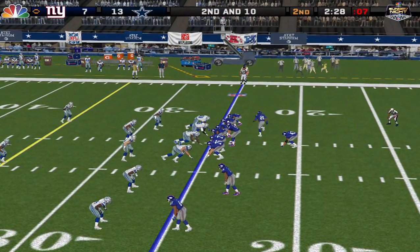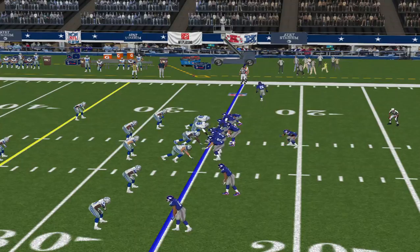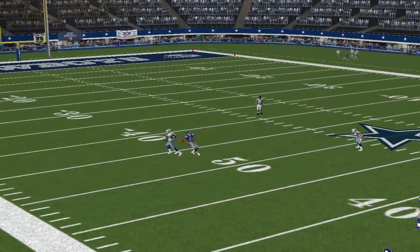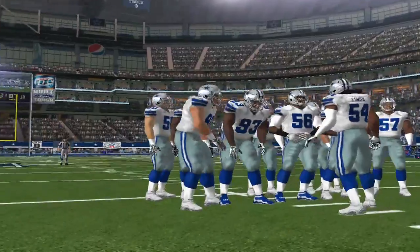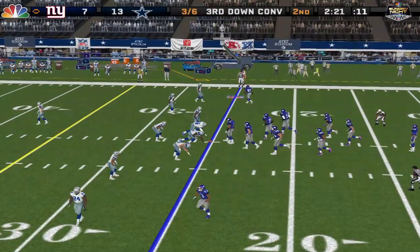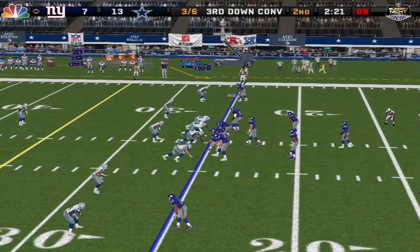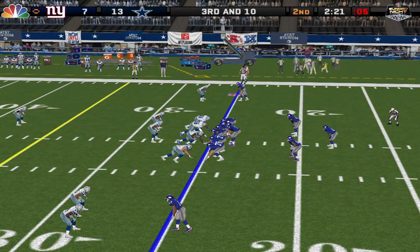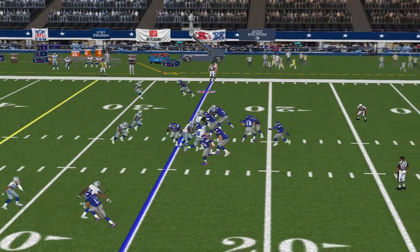The Cowboys come out in a 4-3. With the throw. Almost picked off. Number 24 had the coverage on the play. 2-minute warning coming up. Nice job so far on 3rd down for the offense, and we'll see if that continues here.